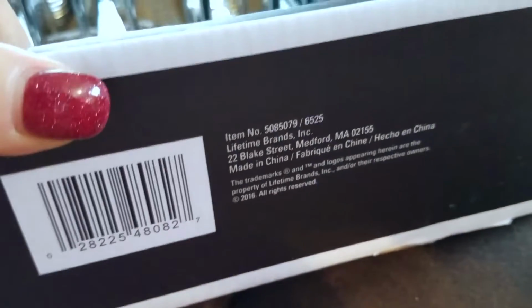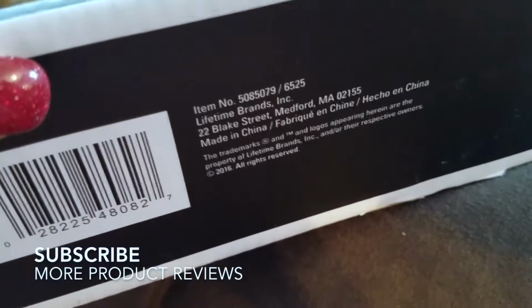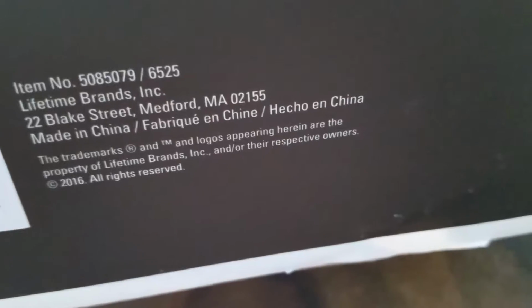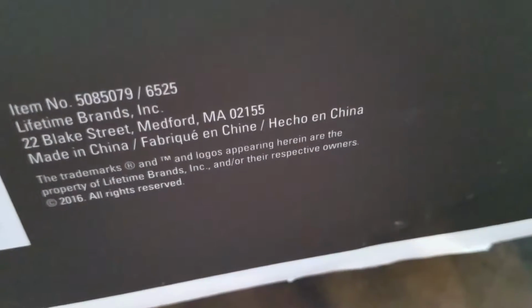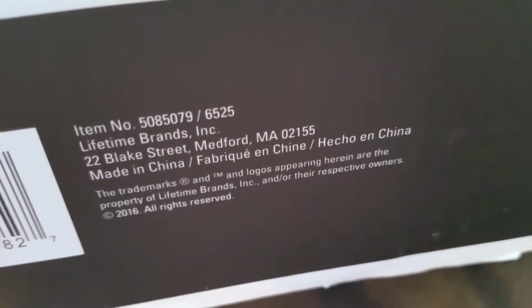So, let's see what this says. Item number 508-5079/6525, Lifetime Brands Incorporated. The address is 22 Blake Street in Medford, Massachusetts, 02155. These are made in China. The barcode is there. The trademarks and logos appearing herein are the property of Lifetime Brands Incorporated and their respective owners. Copyright 2016. All rights reserved. This package is recyclable.